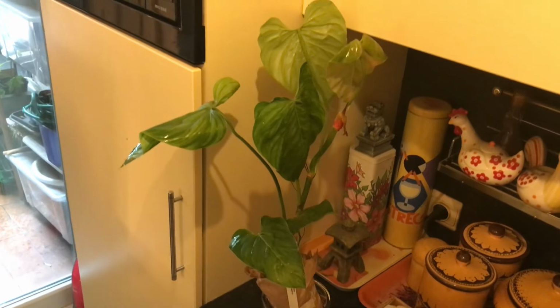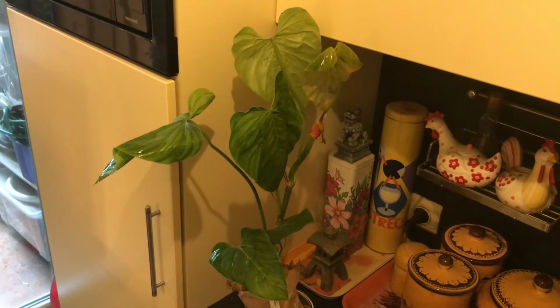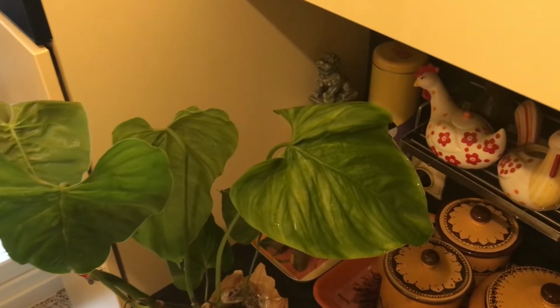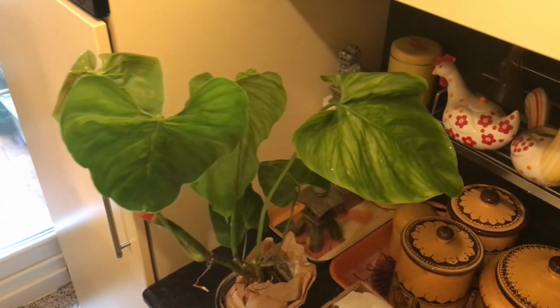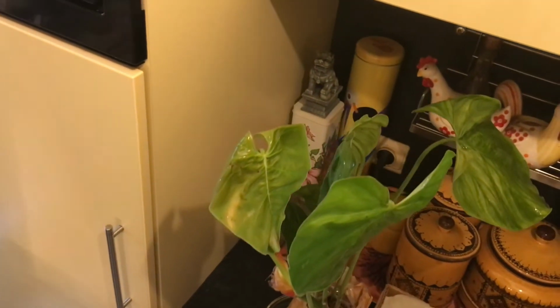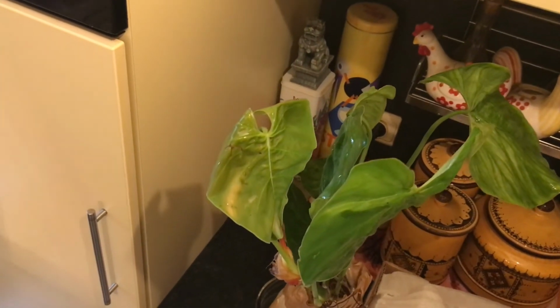I suppose it's a cross between a Smithy eye and an aspirin, and look at those beautiful leaf shapes. I just turned the plant a little bit around so you can see it better, and I'm counting 2 small leaves and 4 big ones.